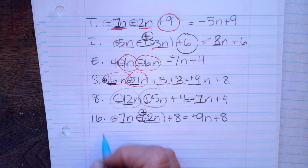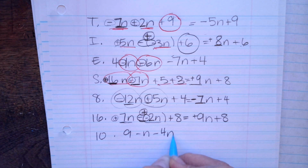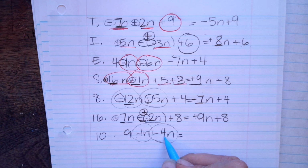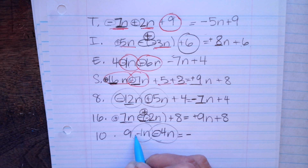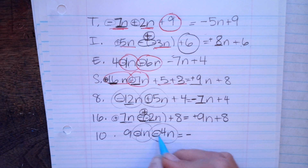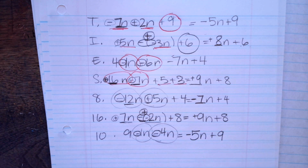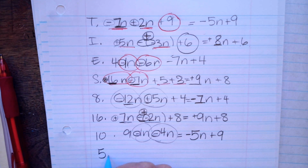Number 10, 9 minus n minus 4n. This is a 1. Biggest integer wins the sign. This and this go together. My biggest integer is 4, so my answer is negative. I circle what comes before. They're both positive, so I add the integers together. Negative 5n plus 9. I'll do the last one.